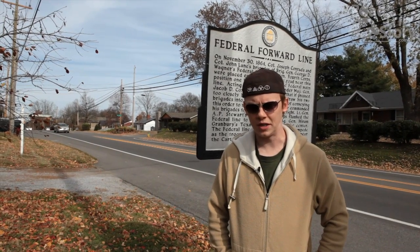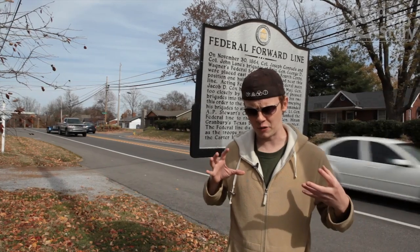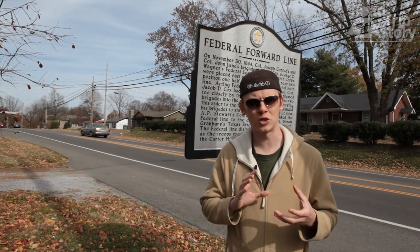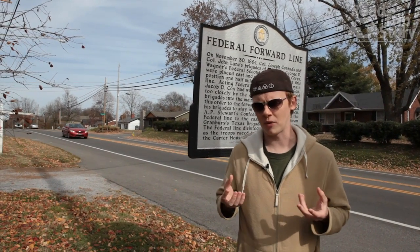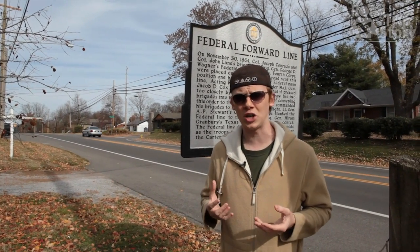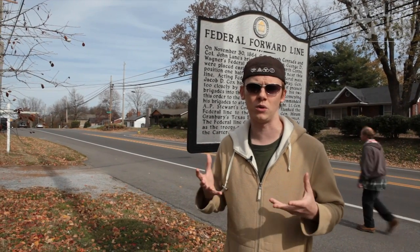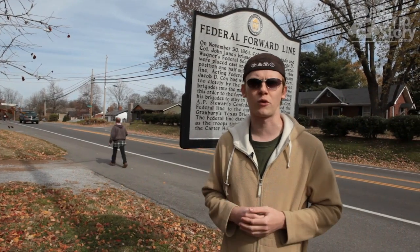After Hood marched his men 2 miles over open terrain without artillery, they engaged here in this first area, which is the Federal first main line. This is before the epicenter of the battle. The one good thing, at least about the Battle of Franklin, is that unfortunately a lot of it has been lost to development and modernization. You'll still find places like these markers that denote where the action was taking place. At 4 p.m., this is where the Battle of Franklin initiated.